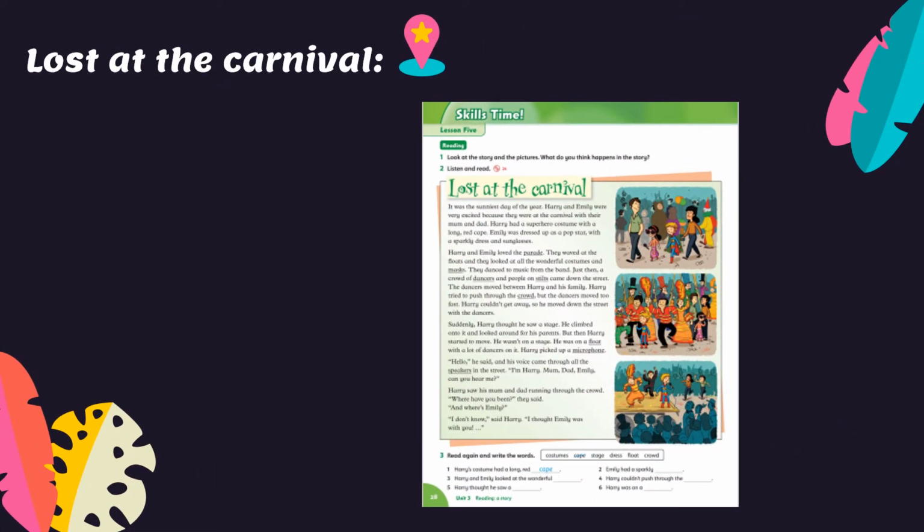Let's read the text together. After I read the text, you have to read it and send me a video of yourself while you are reading the text. Lost at the Carnival.